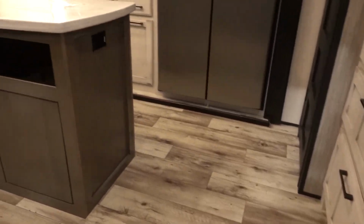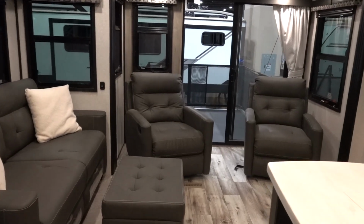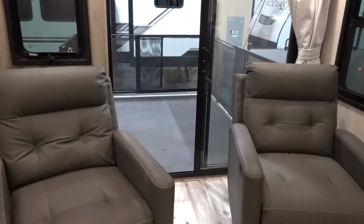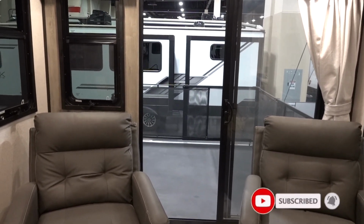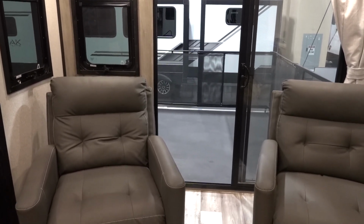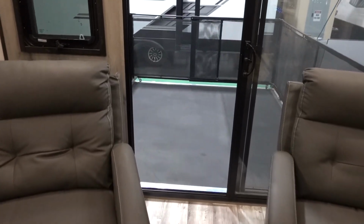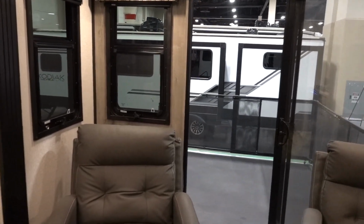So one thing I'll tell you is this. As you saw on the thumbnail, I said this is not a toy hauler. And let me explain. A lot of people might have mixed feelings about having a rear deck out back. The first reason is if you do go camping like I do, it would be very hard to use this rear deck at some campsites. Therefore, this will close up this area and it will be a black space.